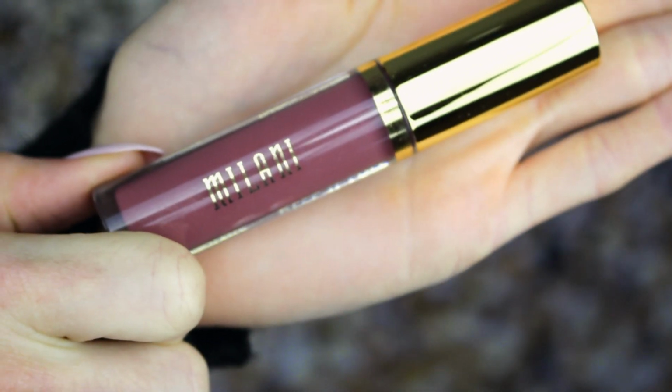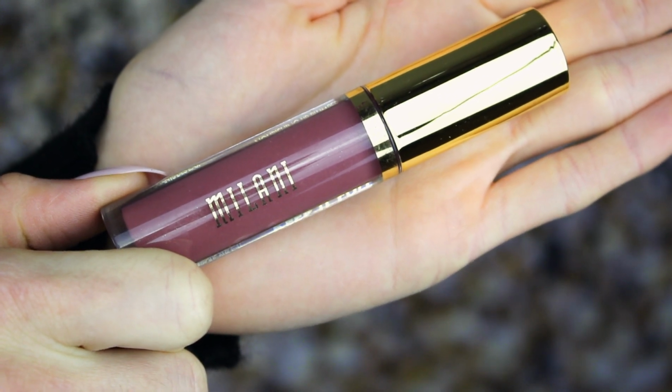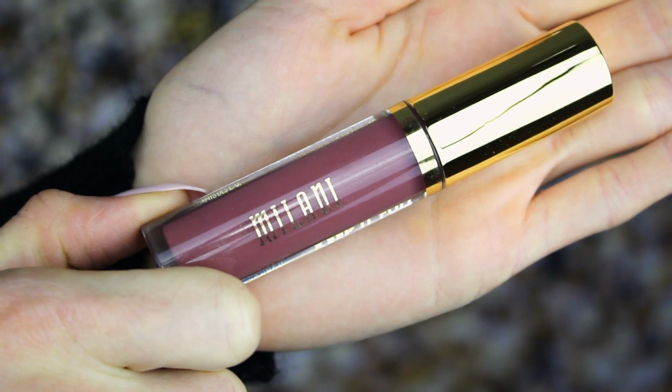Then to finish this look off, I just threw on a little bit of my Milani Keep It Full Nourishing Lip Plumper in the color Rosewood. As always, I use this lip product because it's just a very natural looking lip color on me and I really like it.